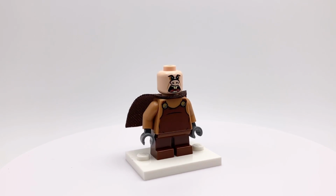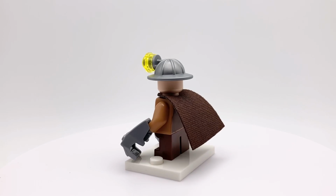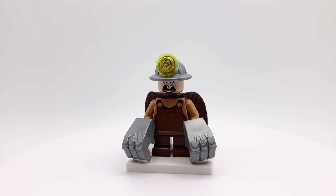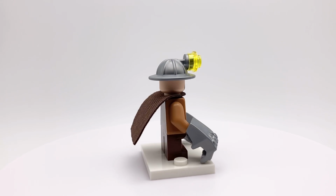He has a very strange face print where the headlamp actually covers over his eyes. He also comes with his 2 jackhammer fists and has a short brown cape with one hole in it. If you want to buy this figure today, he's worth about $10.